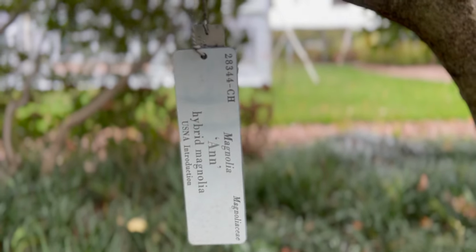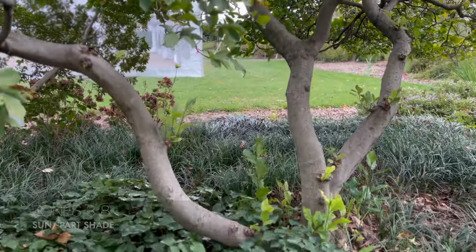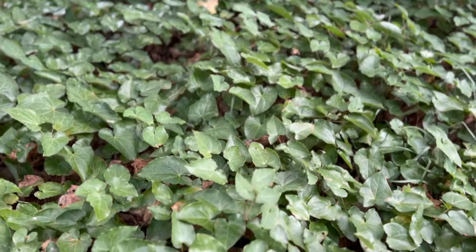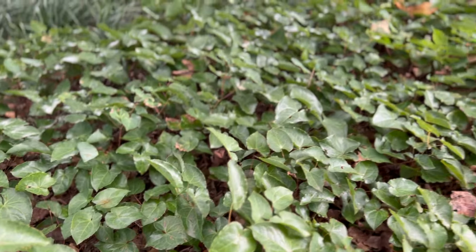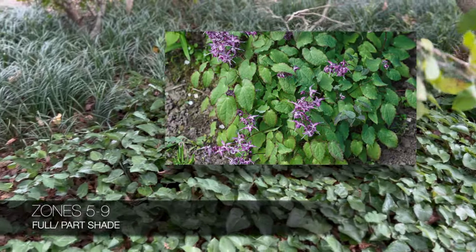So it's the Ann magnolia, which is a hybrid, and at the bottom we've got epimedium as a ground cover. Epimedium is really good for dry shade because clearly it's in competition with the roots of the magnolia, and it's doing pretty well.